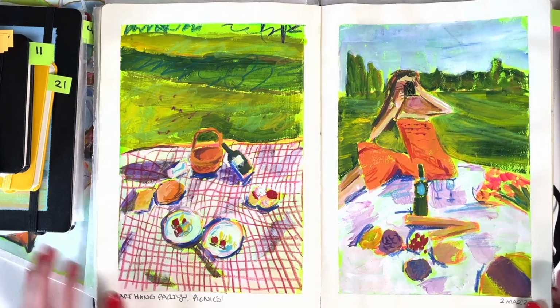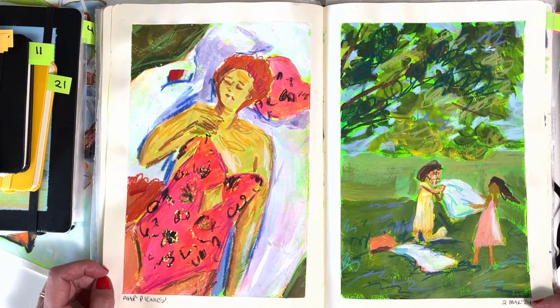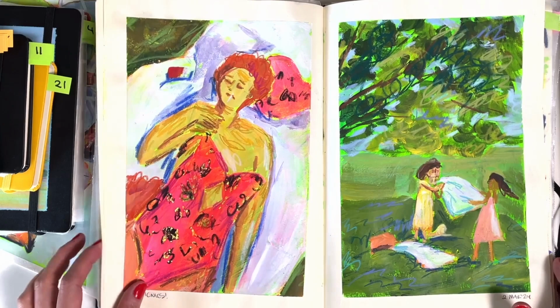And for this one, the theme was picnics, and I used acrylic paint, so doing acrylic paintings in 20 minutes was quite, I love a panic. And these definitely induced panic. Her head needs to be just 20% bigger, and then that one will be good. So that was fun. That was a fun session.